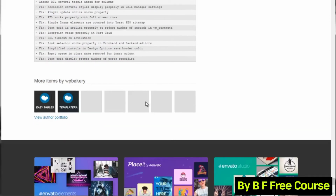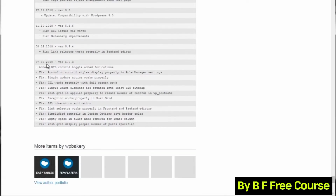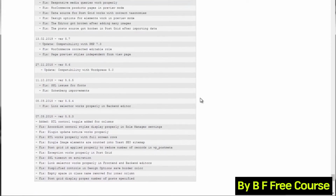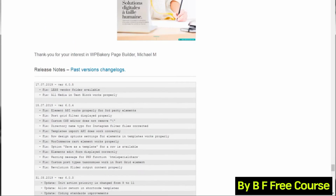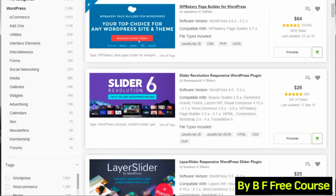Now, if we scroll down, we can see 2018. So most likely this vendor has been going on beyond 2018, maybe even 2015, but they don't want to include too much of the changelog because the old updates aren't as important as the new updates, or that's something that you might not really want to know. So that's that. And let's pick another plugin.